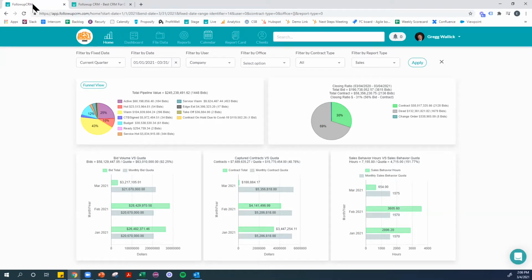So Greg Wallach is the owner of the company, you can see him right here. I'm logged in as Greg Wallach, and when he logs in the morning, he wants to see that 10,000 foot view to see what's going on at the company. Now, Best Roofing has about 15 salespeople, and this is a roll-up of all 15 people into one view so he can get a good pulse to see how we're doing.